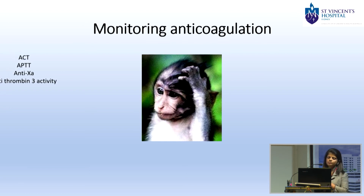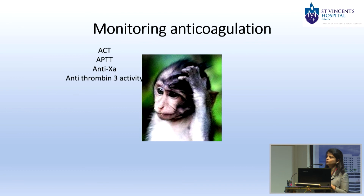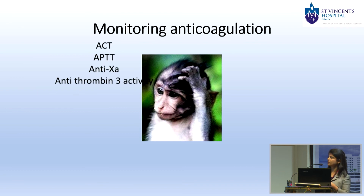So I've tried to simplify it for you. These are the group of tests that we use to test heparin action. You don't need to do them all. We use the APTT. The anti-10A is probably the best, but is expensive and has a turnaround time, but can be done as well. We only do antithrombin 3 if the patient appears to be heparin resistant and is requiring very high doses of heparin to increase their APTT. So those are the ones that test heparin effect.